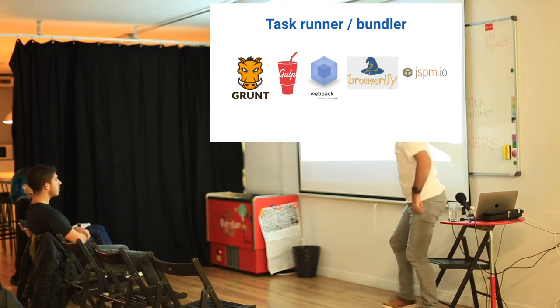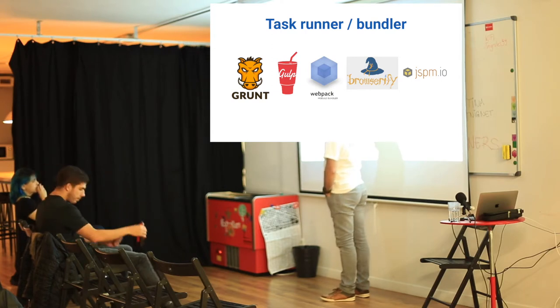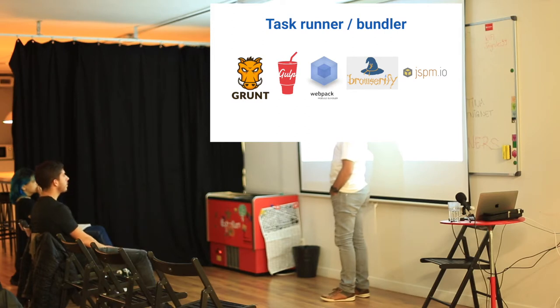So, autoprefixer is going to add WebKit and all the vendor prefixes. That one, you will not see a lot.